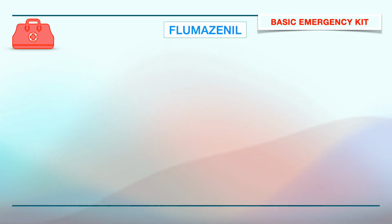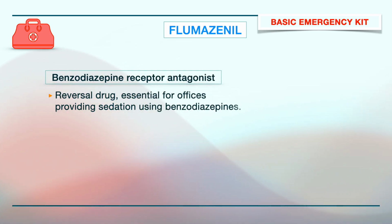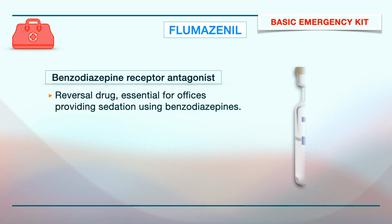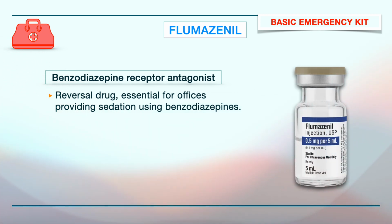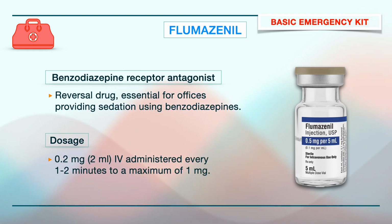Next on the list is flumazenil. It is an antagonist for benzodiazepine receptors and counters the effect of any drug that acts as an agonist at these sites. Flumazenil is available as 0.1 mg per ml in 5 and 10 ml multi-dose vials. The conventional dose is 0.2 mg or 2 ml administered intravenously every 1 to 2 minutes up to a maximum of 1 mg.